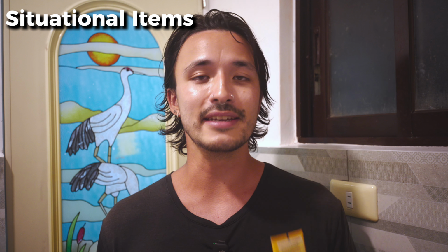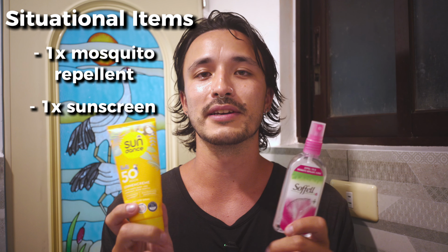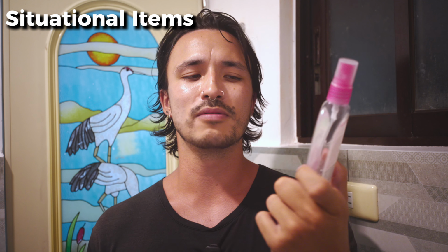Actually, these were all the 10 items in my toiletry bag that I use on a daily basis or quite often. In some cases, I will bring additional items just because the situation requires it. Right now, I'm in Southeast Asia, and here there is, first of all, a lot of sun, and the second thing is a lot of mosquitoes. So in this case, I will bring 2 more items, which are mosquito repellent on the one hand and sunscreen on the other. These 2 items go into my toiletry bag as well. But as I said, when I'm back in Germany, I think I won't use the mosquito spray again, and the sunscreen I will use, but a much smaller bottle.